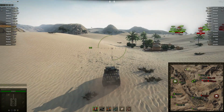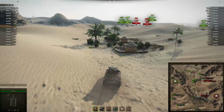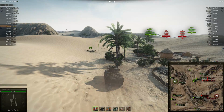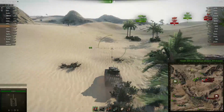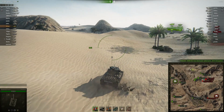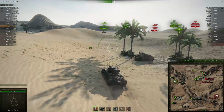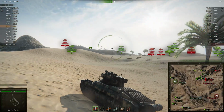Should I go up? I'll miss the whole battle if I do that. I need to just head right for where the action's at. Right for the action. I wonder if there's a good sniping spot. Of course not. There's never any good sniping spots because they took them all out. Oh, Stug, what are you doing? You're one of our principal tanks, man.